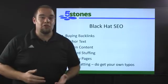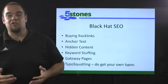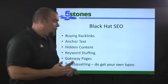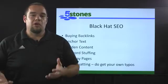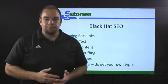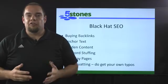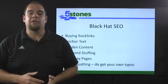Keyword stuffing, where you do that same thing except that you don't hide it. You have content on your page where the keywords are just repeated over and over, and they don't even make sense usually when you read the content on the page. Gateway pages. A gateway page is where a page is optimized for a particular topic, and then when you go to that page, it redirects you somewhere else. And then typo squatting. Typo squatting would be an example of you buying a domain name that's very similar to something like a really big website, something that people would commonly misspell, or type in the wrong way.